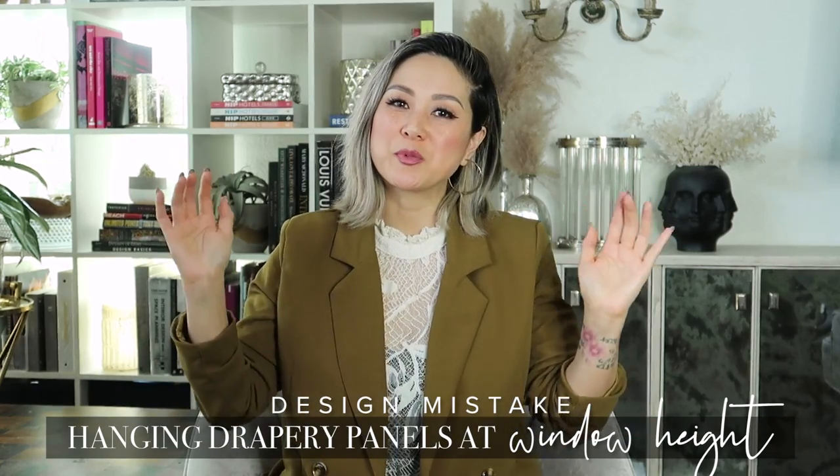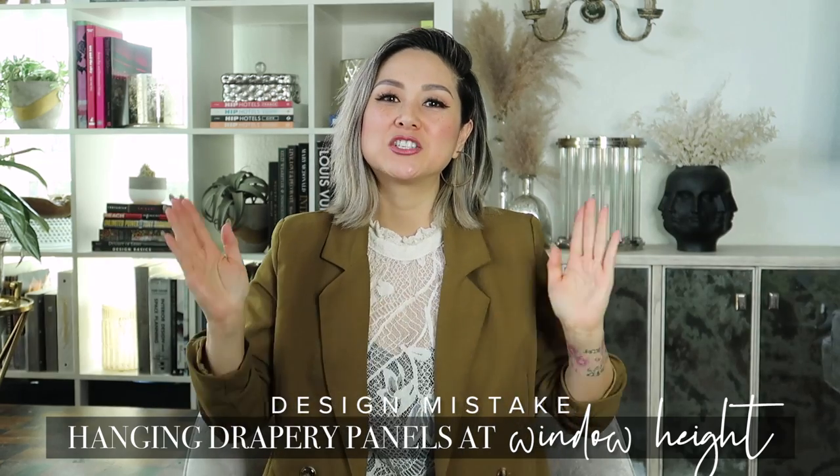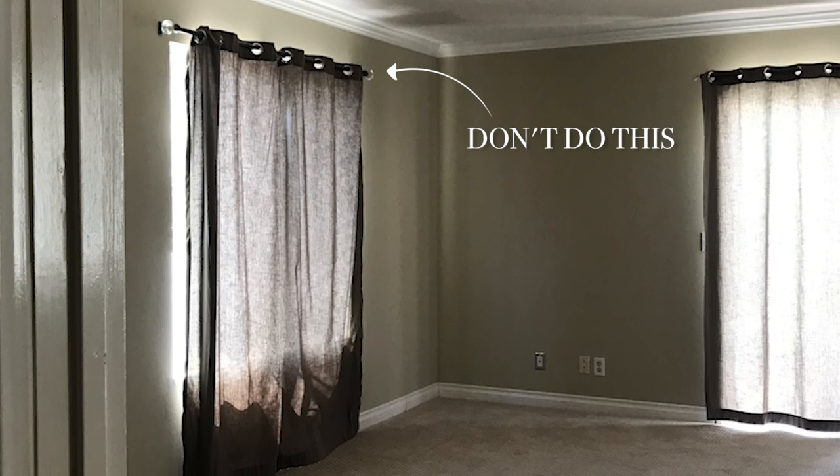Another design mistake you may be making is hanging drapery panels at window height. I know you guys have heard this age-old adage time and time again. Windows are fabricated in very typical measurements. During construction, they get installed at code-compliant heights in your home. If you don't have a custom home, most likely windows are hung about the same height in every single room. That does not mean that you hang your curtains and your drapery panels directly above the window. If you look right above the window, you'll see a blank wall space.